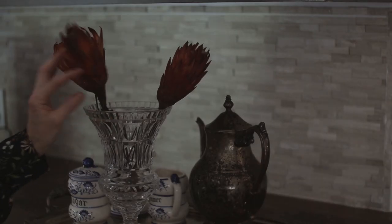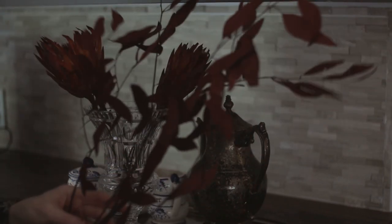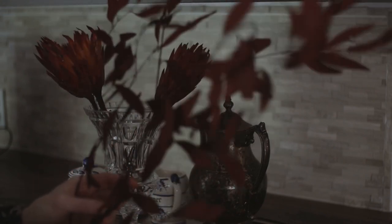And to fill in some of the little bare spots, I'm going to add this beautiful red eucalyptus, also from Hobby Lobby. I think they are the best things you can get from Hobby Lobby for fall or any season, the dried florals.